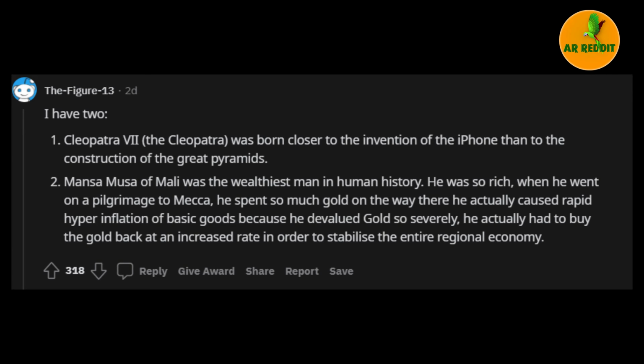Mansa Musa of Mali was the wealthiest man in human history. He was so rich that when he went on a pilgrimage to Mecca, he spent so much gold on the way there he actually caused rapid hyperinflation of basic goods because he devalued gold so severely, he actually had to buy the gold back at an increased rate in order to stabilize the entire regional economy.